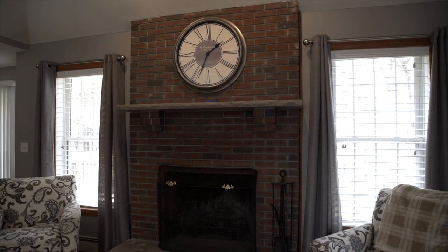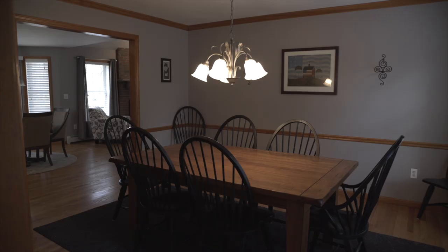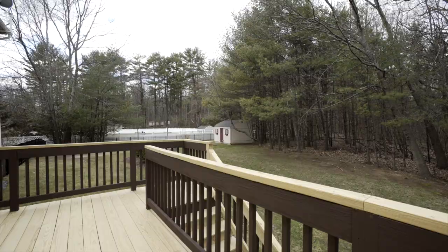The kitchen opens up to a gorgeous fireplace family room with cathedral ceilings, a formal dining room, and sliders that lead to a large deck overlooking the fenced-in yard.